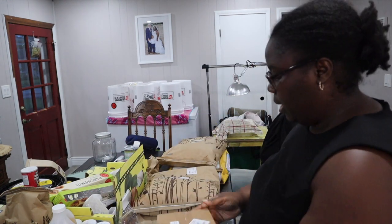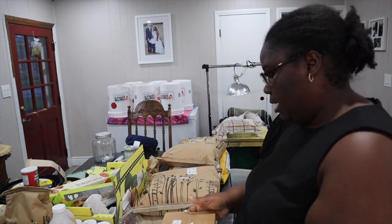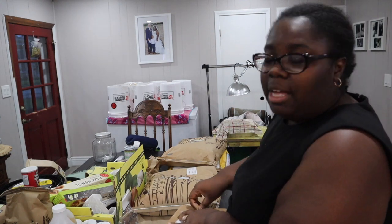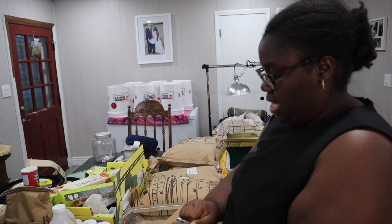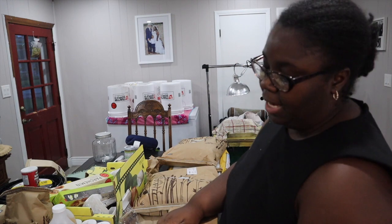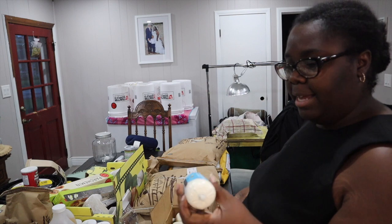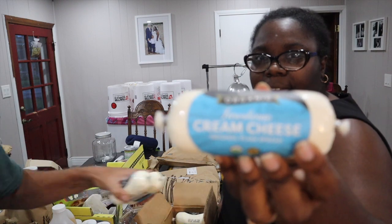Next, I got this little box here, which I haven't opened yet, but I believe this is my cream cheese. I have been hearing people rave about this cream cheese. I like to use cream cheese a lot in cooking and baking and all that good stuff. I like to eat it with my cowboy candy on crackers or what have you. So I got the Sierra Nevada Organic Farmhouse Cream Cheese Spread in plain.